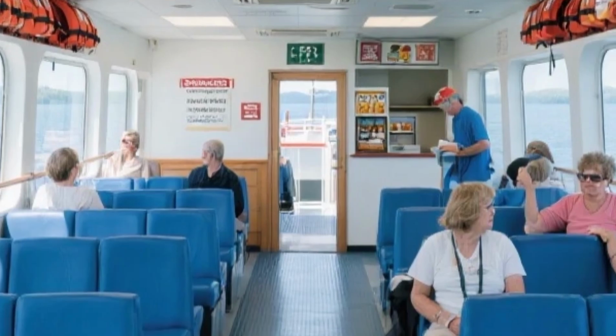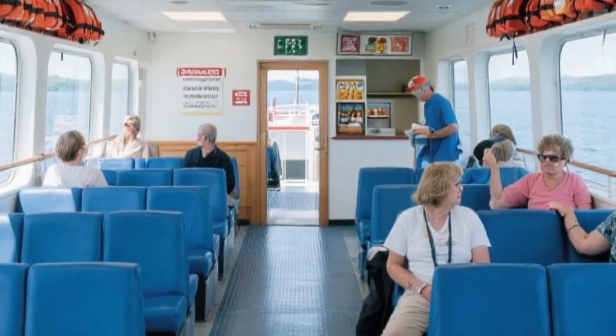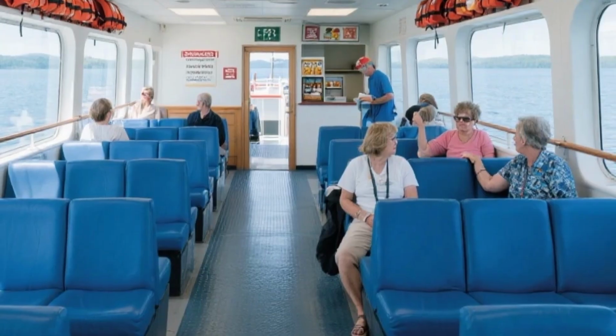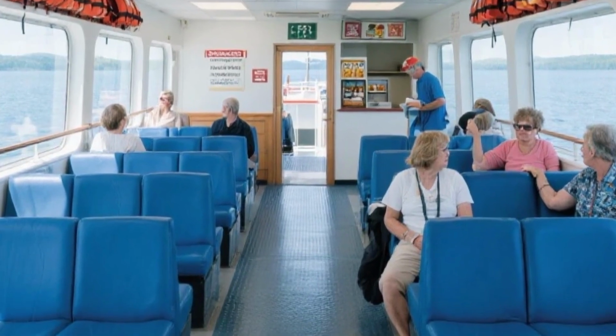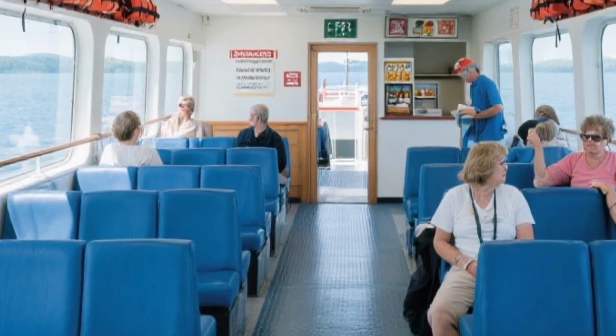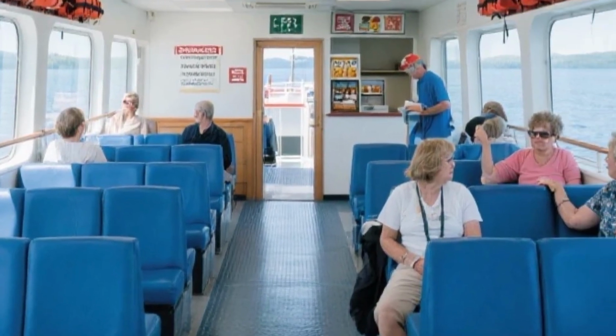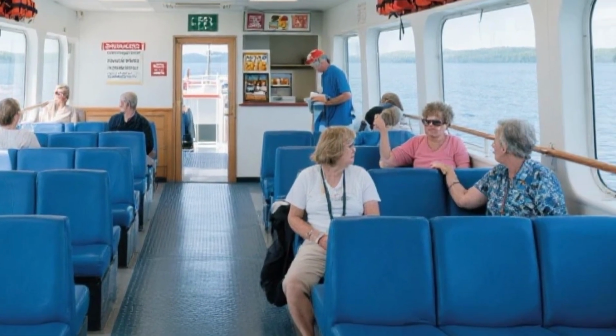No full meals here, but that's fine for a short trip. The interior is kept spotlessly clean, which is something reviewers on TripAdvisor consistently mention, and the non-slip flooring is a practical touch for safety, especially when passengers are boarding with wet shoes after a rainy day.